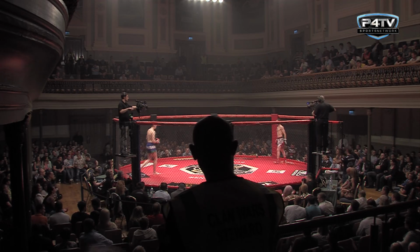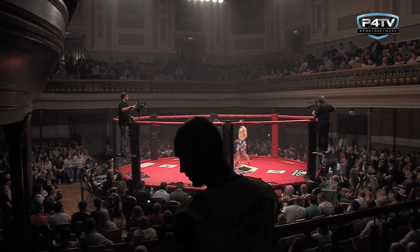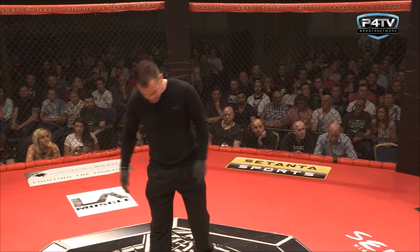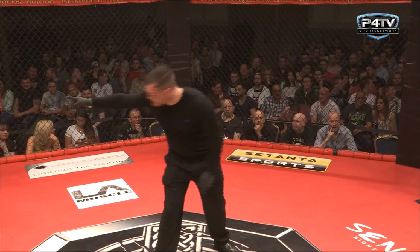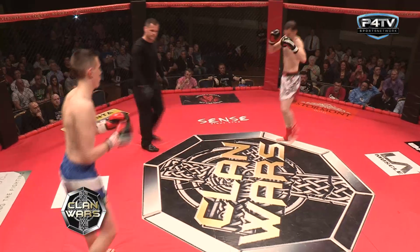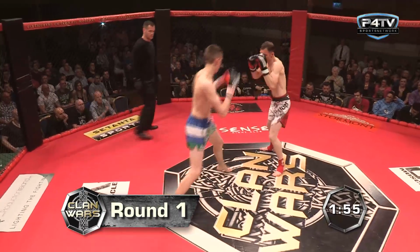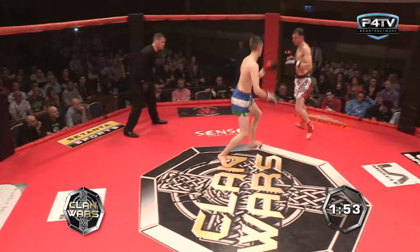Here we go in K1 rules in the bantam featherweight division, which is a division that I made up for 63 kilos. In the blue shorts we have Ciaran Loughran, and in the white and red Venom shorts we have Alan Watt. Referee Aidan Marin gets the action underway. Both guys look a good size for the weight.